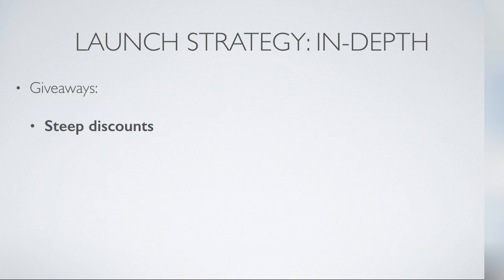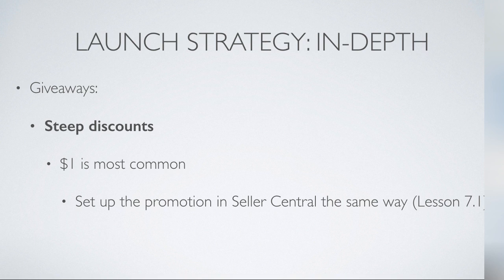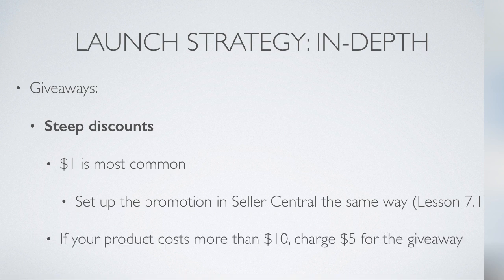Now, the second option, like I said, is steep discounts. And $1 is the most common. You can create a promotion code, which is covered in lesson 7.1, where you offer it at $1. You give it to someone and they basically pay $1 to get your product in exchange for an honest review. And you can set up the promotion in Seller Central the same way you set up a free promotion. There's no difference other than the amount you're taking off of the purchase price. If your product costs more than $10, meaning what you paid your supplier for production and the shipping cost, then you can charge more for the giveaway. You can charge $5 for the giveaway. Generally, most people's products cost between $3 and maybe $7 on average, so it's okay to do a $1 giveaway or a free giveaway. But if your product costs more than the normal case, specifically more than $10, I recommend charging around $5 for the giveaway.